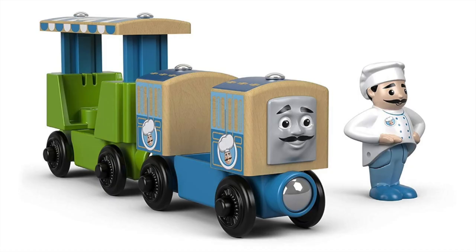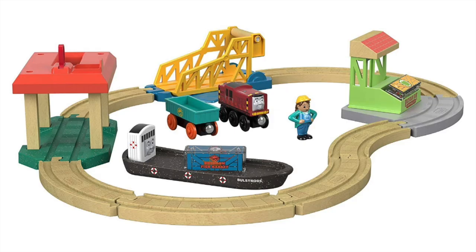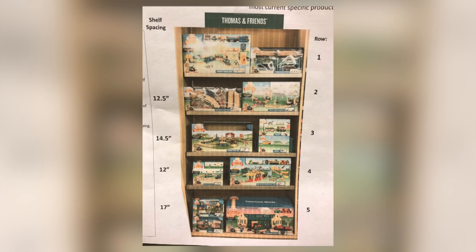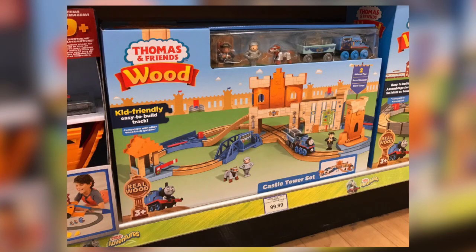So while there were plenty of Thomas Wood items that were scheduled to be released in the latter half of 2019 and beyond that never made their way to stores, the Castle Tower set falls into this weird area of technically being released, but also not really. That's why I think it's one of the more interesting Thomas Wood items that we ever got from that brief merchandise range. Let me know what you think of the Castle Tower set in the comments below.